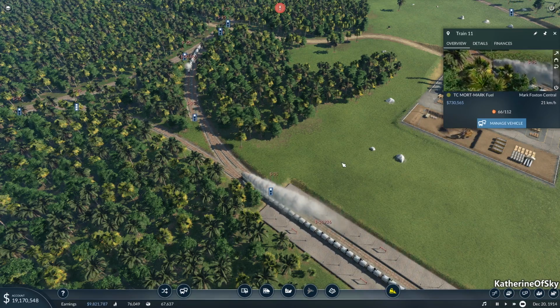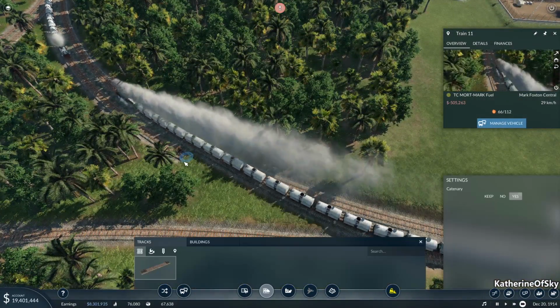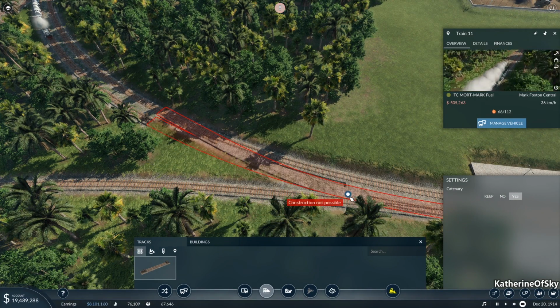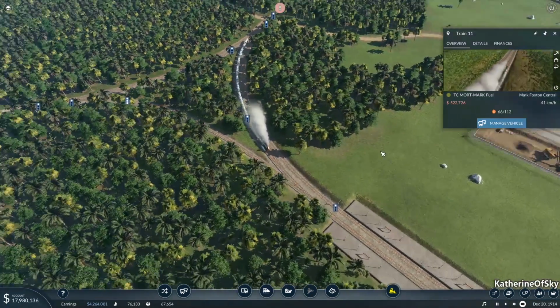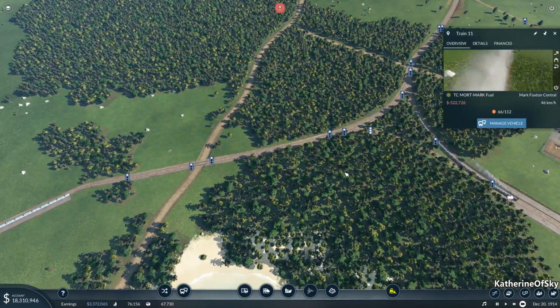I think I clicked on the wrong train and sent the wrong train around. Okay, so let's get this back into here. Maybe, if it wants to. There we go. Perfect. I'm glad I can replace that easily. That's quite nice. Now then, this will be able to go here. Life will be better. Excellent.